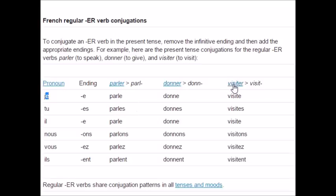So, let's go through each of these verbs. Parler, donner, visiter. So I would say, je parle, tu parles, il parle or elle parle, nous parlons, vous parlez, ils parlent. Notice, in each of these, if there was a consonant back here, I did not pronounce it. That's because in French, the whole language is designed to roll off the tongue so you can say it very rapidly. Different languages have dealt with that in different ways, and French is all about the sound. If there isn't a vowel in the next word, then it just goes, nope, we're done. We're only going to say parle: parle, parle, parle, parlons, parlez, parle.